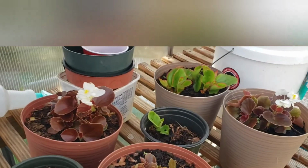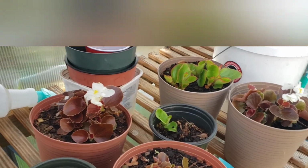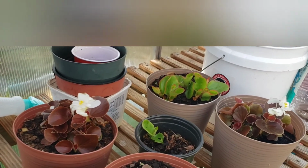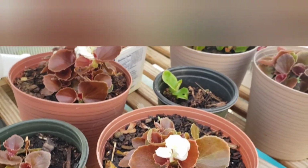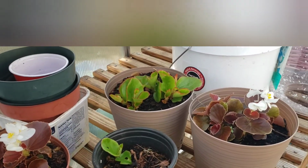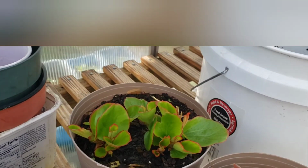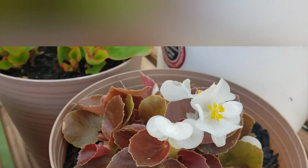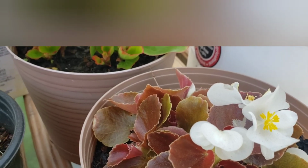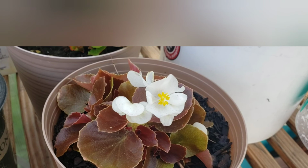So these are the survival ones from, I think their name is begonia, but I'm so bad at flowers. But look at this beautiful. They survived the winter in the not heated greenhouse, and they're coming back. I know there's white. They're white and there are pink or red.